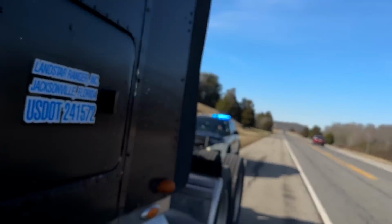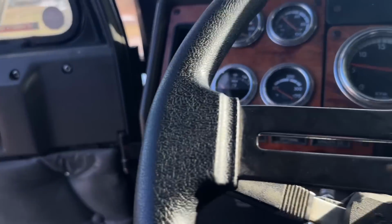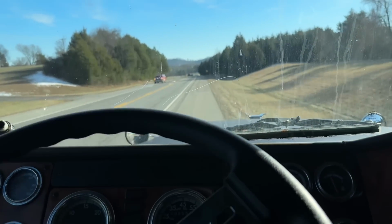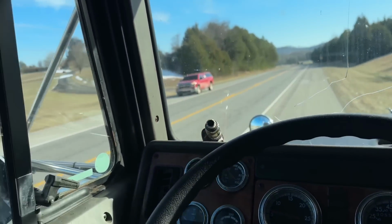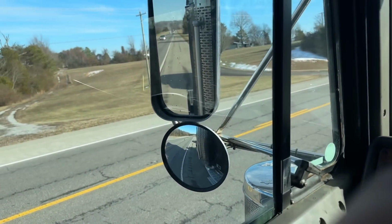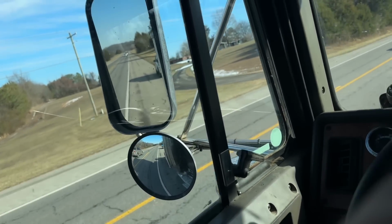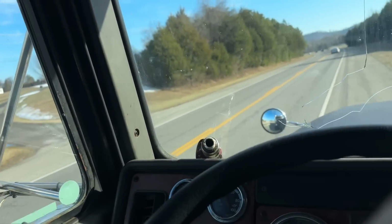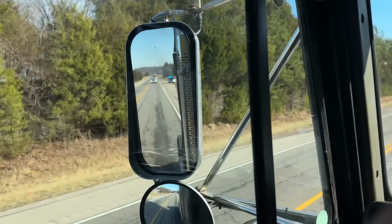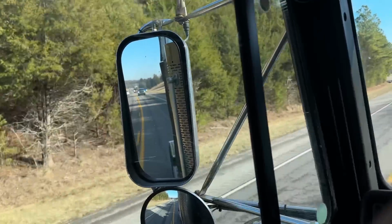Holy crap, it ain't going, is it? I'm barely touching the gas. Come on, baby, you got this. Big old Power Stroke. Ooh, we got somebody in a ditch right here. Oh, that's that Mustang. Yeah, that's the darn pizza person. He lost his hat. Oh, man, he did, didn't he?